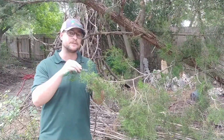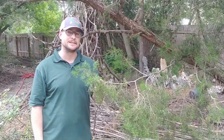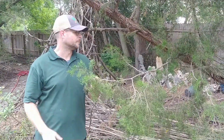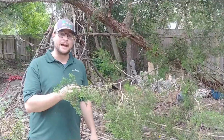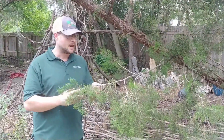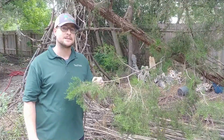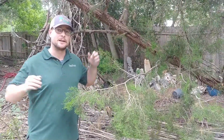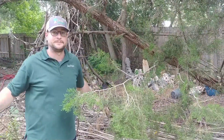That's one of the main differences between this tree and an Eastern Redcedar. This foliage, you can feel it, it kind of stabs your fingers a little bit. But the bark is also a lot redder on this tree than you see on an Eastern Redcedar, where it's very silver. The Ashe juniper also has acute branch angles when they come out from the trunk, as opposed to the Eastern Redcedar that holds its branches out perpendicular.